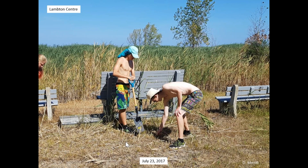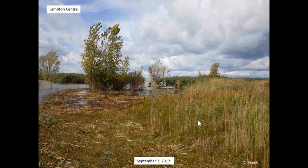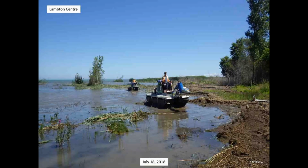So here some of the campers are using the spading method to deal with the little bit of frag that's come back in after treating. But it was this frag that's out in the lake that they couldn't deal with. And so we were able to take the truck sources in 2017 and clear out a large section. And in 2018, for the first time in years, the campers were able to access the lake and use the lake, which was pretty exciting.